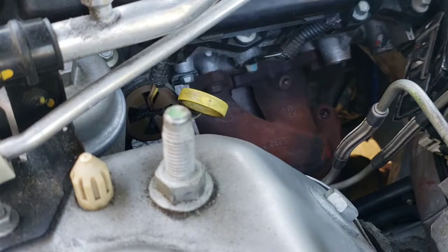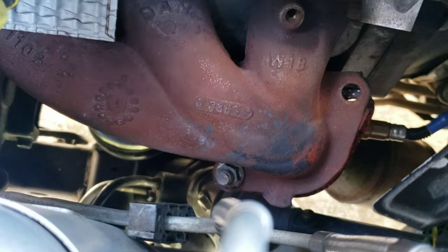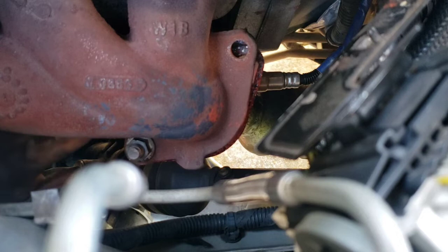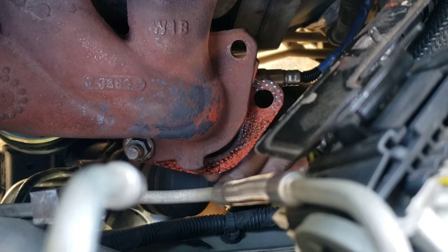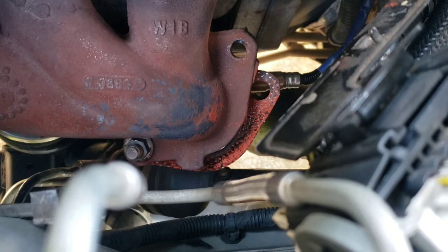Pretty loose. All right, and I'm gonna see if you guys can see this. So it's that one nut that's right there that I have to get off. So let me see if I can get it from down below. Let's see if you guys can see what I'm seeing. All right, let me go down here and get it. All right, it's a little tight.